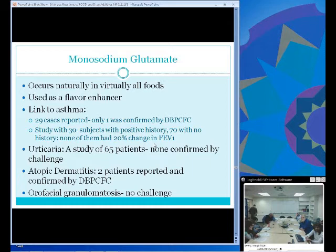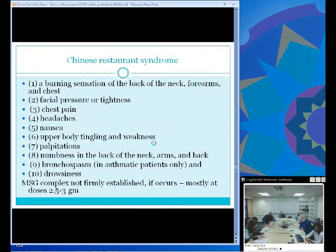Urticaria, study of 65 patients, none confirmed by challenge. Atopic dermatitis. Two patients were reported, and they were actually confirmed by double-blind placebo-controlled challenge. Orofacial granulomatosis case was reported, but there was no challenge done. And there is a Chinese restaurant syndrome, typical symptoms: burning sensation in the back of the neck, forearm, chest, facial pressure, chest pain, headaches, nausea, tingling weakness, palpitations, numbness, and then bronchospasm, mainly in asthmatic patients, and drowsiness.